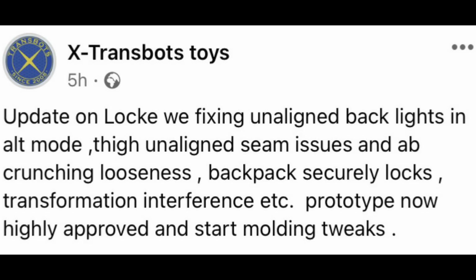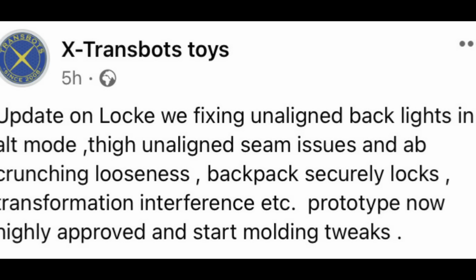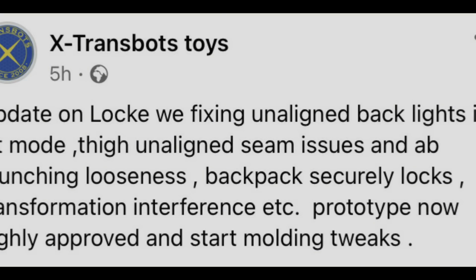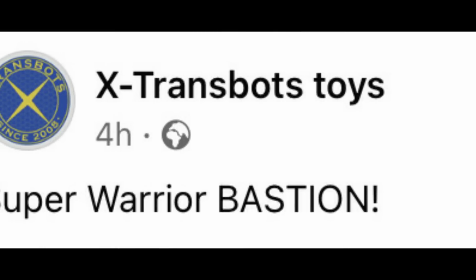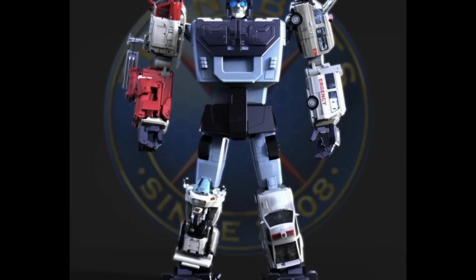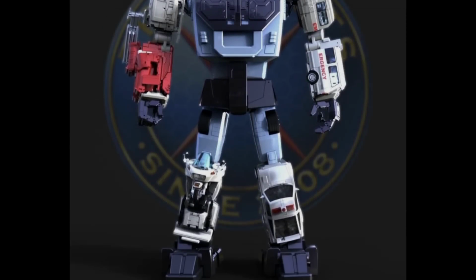X-Transbots also shared an update on LOCKE. They're fixing everything. Prototypes are coming. Let's see what happens. Fingers crossed that this does fix everything. But they did also show off their Warrior Bastion, and oh, I'm really not sure here.